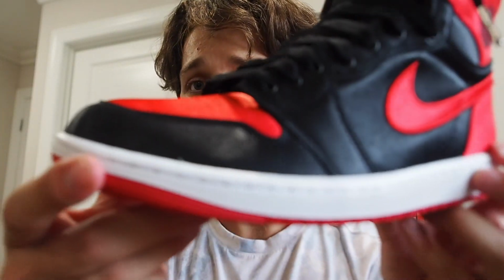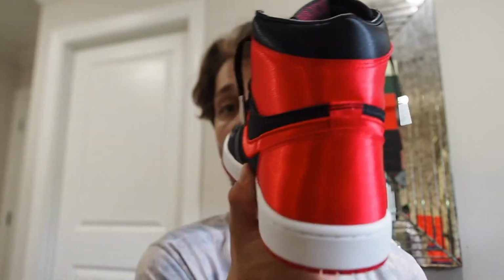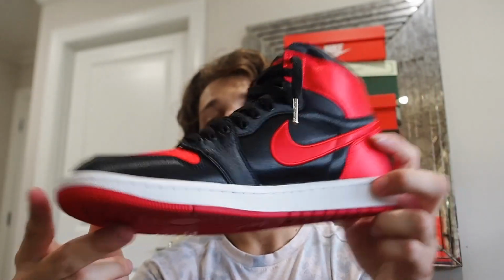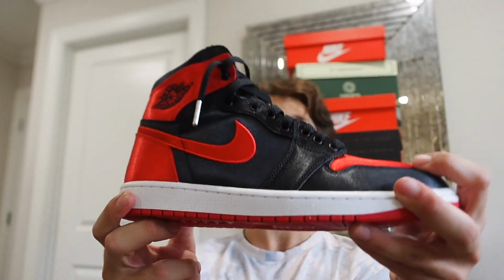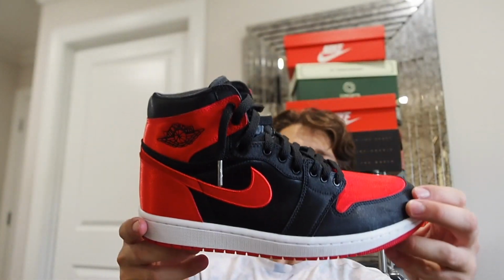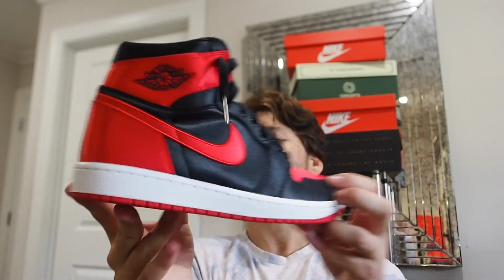Quality control, these are really good. I don't see any problems whatsoever. The other pair is also good. I don't see any flaws, any glue stains, any marks on the shoe. So yeah, if I didn't have as many red shoes as I did, I mean, I guess I only have two, but for a collection of my size, two is a lot, and I don't know if I really need these, but they are super clean.